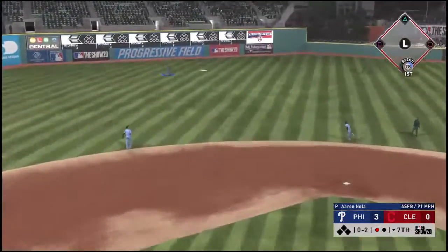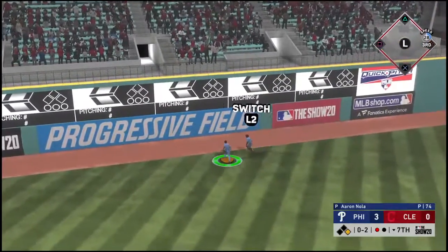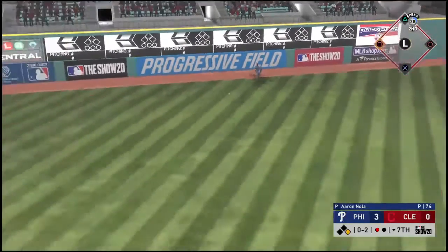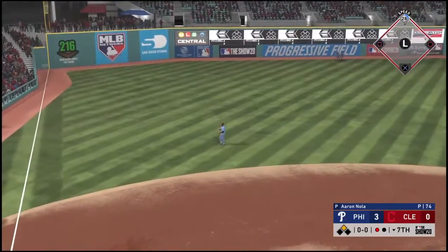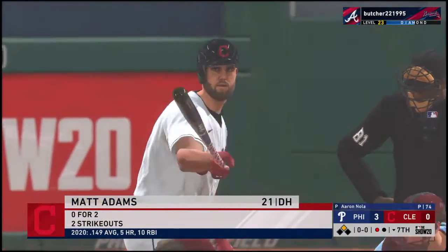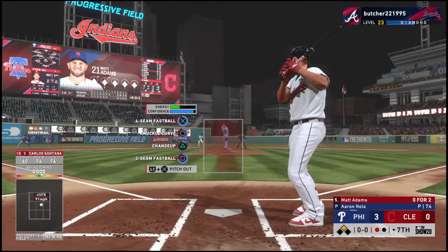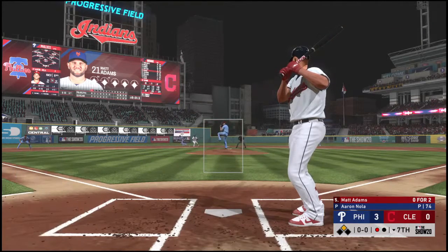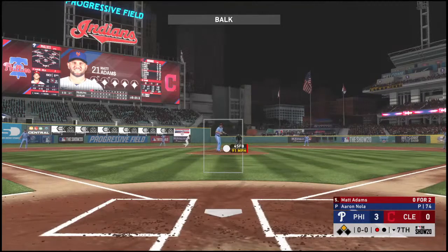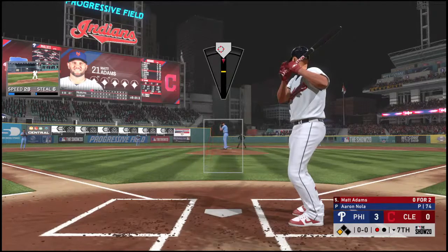Now a ball lined toward the gap in left center. Oh, and he misses it. And this one will bounce into the wall. Runner at second, 1 away, and up next it's the left-handed power threat, Matt Adams. From the belt, the pitch, and I believe perhaps a balk has been called here. Yes, it has, and that's going to move the runner up to third now with still just 1 away.